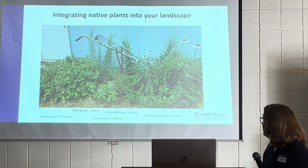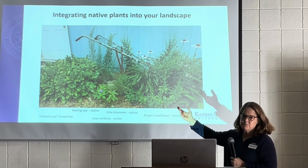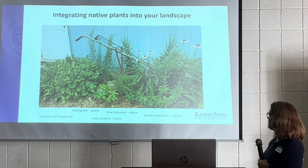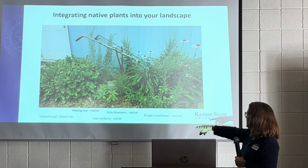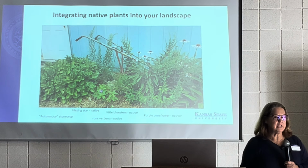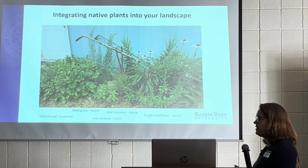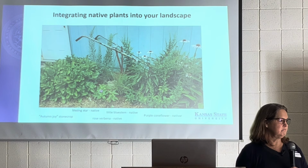So by integrating native plants, this is just a photo from my backyard, and I have my autumn joy, because there's so many bees on it, and I like to have that in there. But I have some liatris, I have some blue stem, rose verbena is a native, and my purple coneflower, Echinacea purpurea. So that's what I mean, just sort of mixing it up. The most important thing is to have something flowering all season.